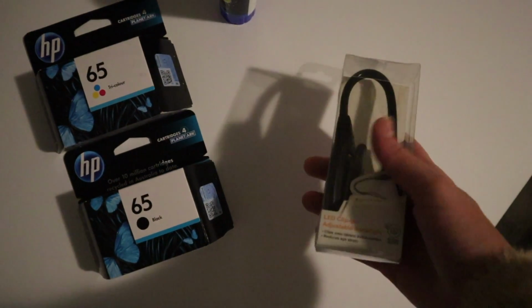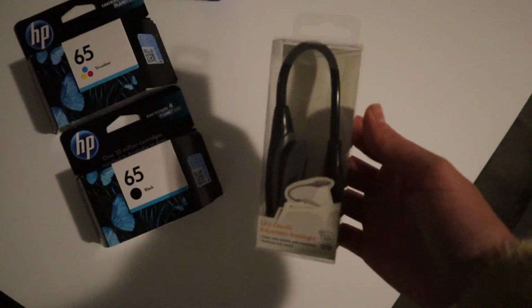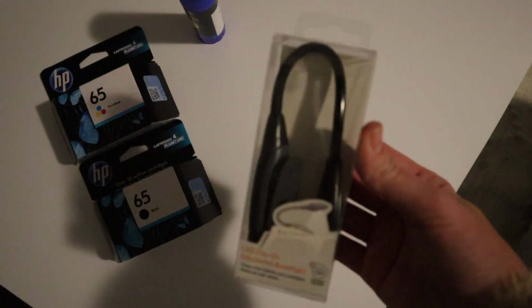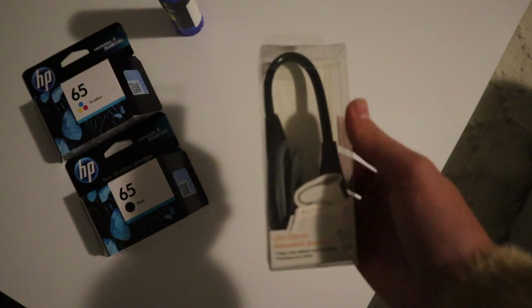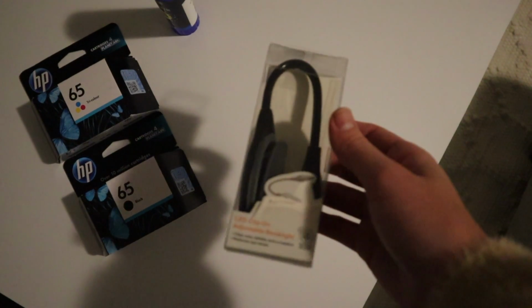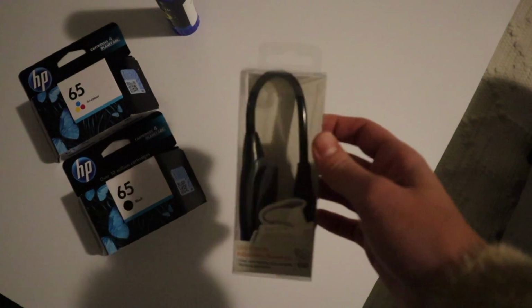And then this was a little bit of an impulse buy, but I got this book light and I thought this would just be handy to have. I feel like such a nerd right now, but I feel like this would be good if Liam wants to go to sleep and I want to stay up and read for a bit longer because my lamp is kind of bright on my bedside table, and so I feel like this is a good option.